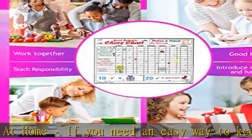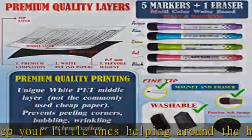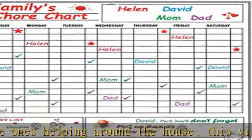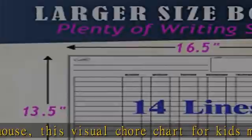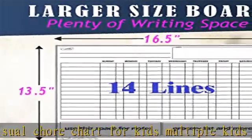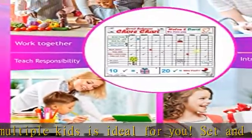Set and encourage your child to reach their daily and weekly goals with different tasks each day, and then reward their good behavior. Children can learn a lot from doing household chores. Personal chores are a great way to teach kids responsibility and discipline. Ideal for parents and teachers. Every family needs one.